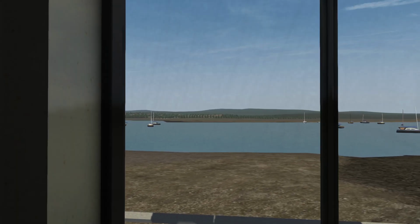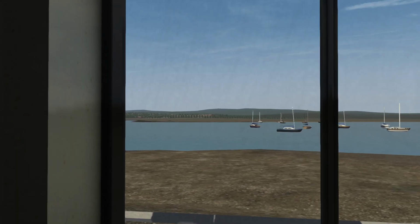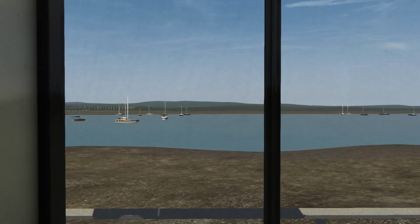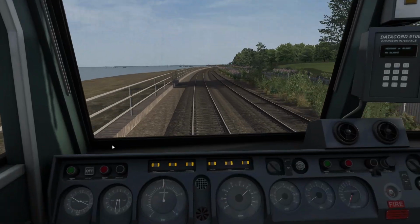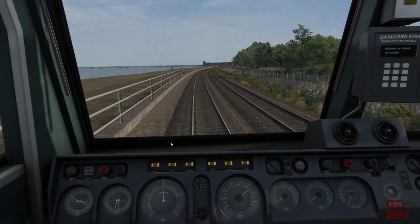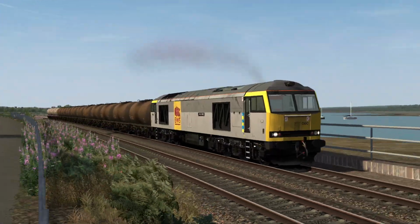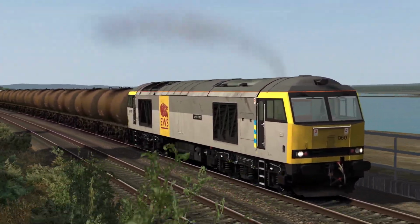Exmouth. Yes, so Exmouth is down there, and that is one of the videos we'll be doing in the not too distant future, probably on a 166 for a bit of variety, or maybe a 142. Who knows? Depends how you guys like this era.